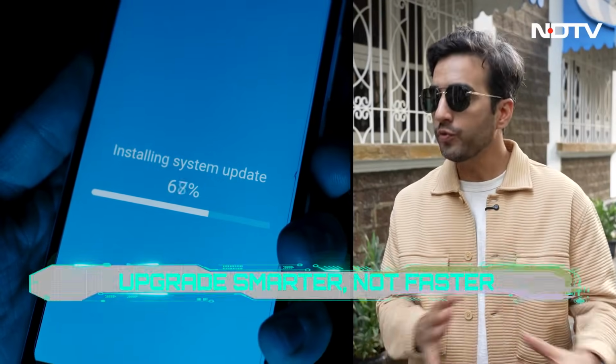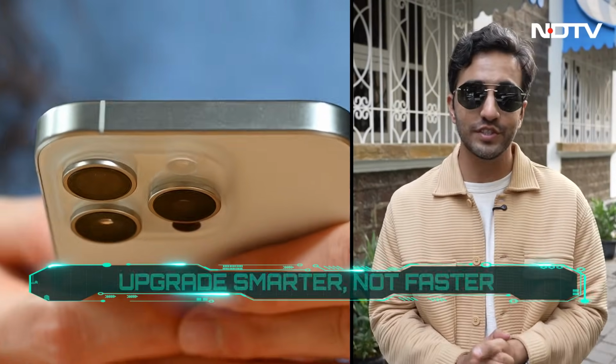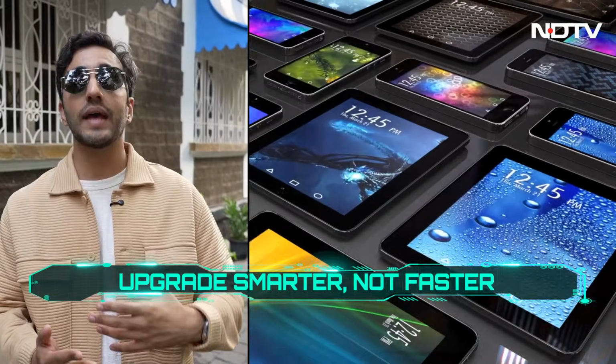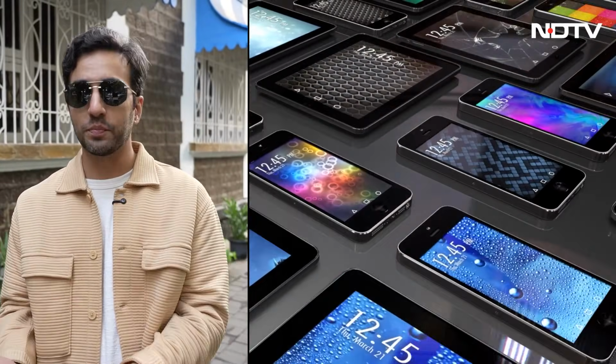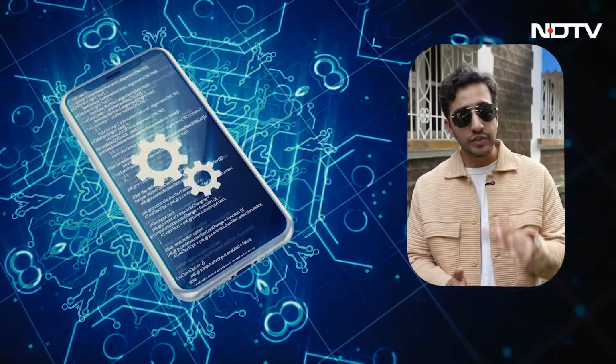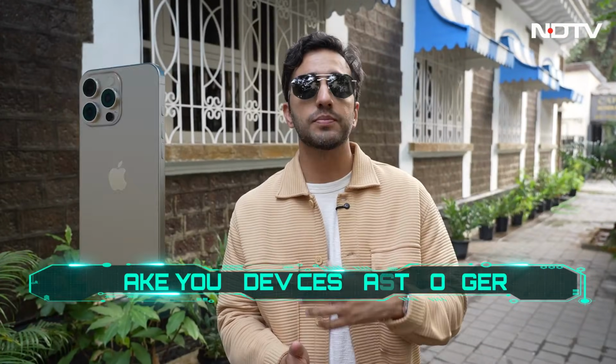Okay, now that we know how often you upgrade your smartphones and what really drives those decisions, here's a Tech360 explainer on how you should approach upgrades so you're not adding unnecessarily to the carbon footprint or hurting your pocket. Most people change their phones or upgrade them every 2 to 3 years, but today's hardware, especially if you're using an iPhone, lasts much longer.